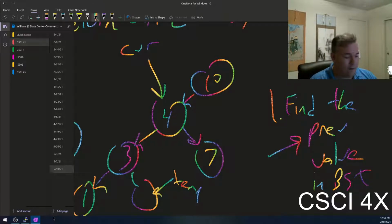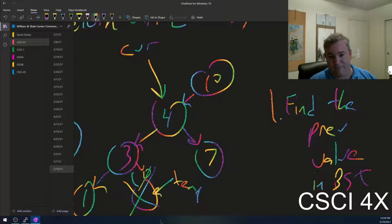Okay. So what you do is you find the previous person, you take their value and put it into the data up there. You don't mess with the pointers at all. Not at all. You just take the value and put it up here, and then you do a leaf delete. So 3's right is set to null, and the value here is deallocated. So how do you do this? How do you find the previous value in a BST?